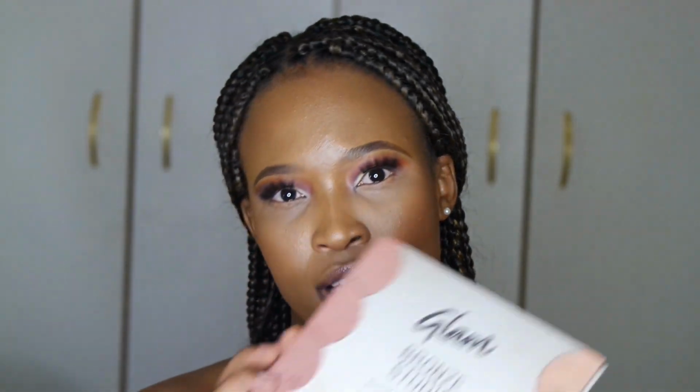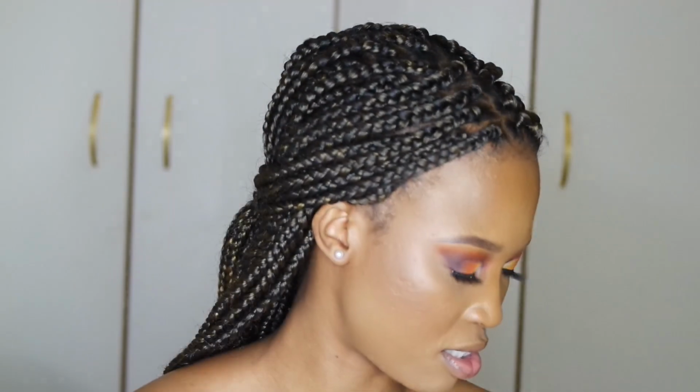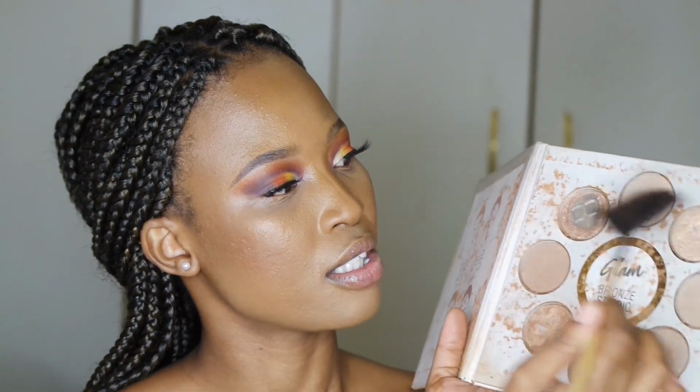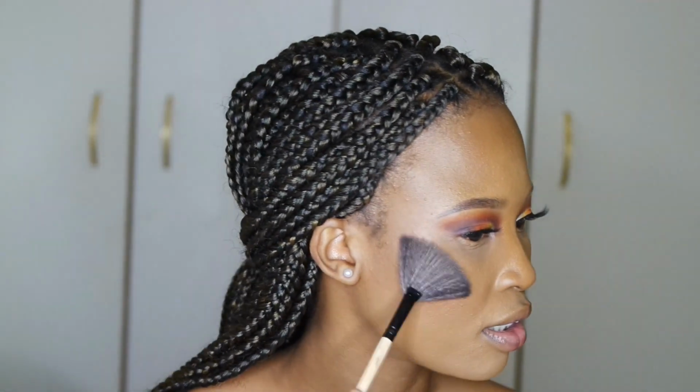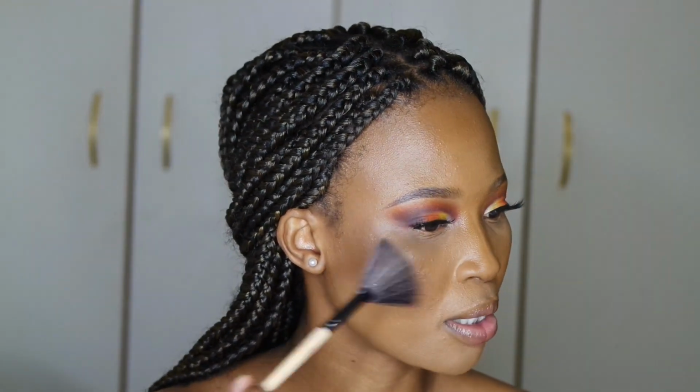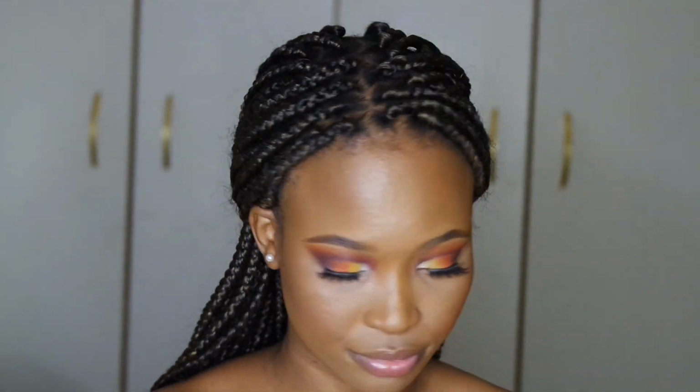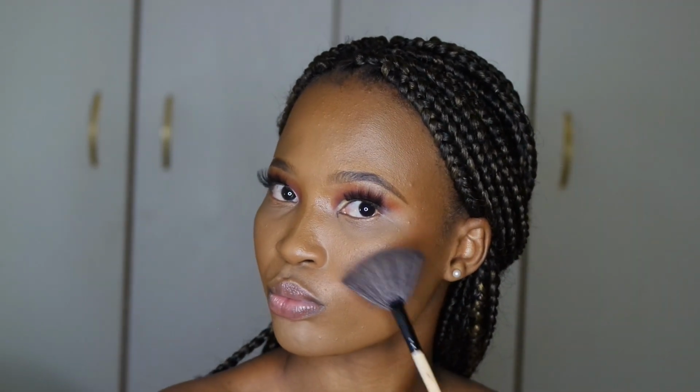I need a fan. So I'm going to use this Glam Bronze Studio. I got this, I don't know, was it Christmas time? I need to highlight my skin. I'm going to take this shade over here. It's a mess, guys. Sorry. This shade and this shade and this shade. I'm just gonna go ahead and add a bit of glow. Just a tiny bit of glow.